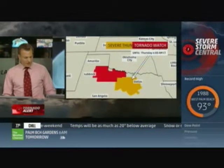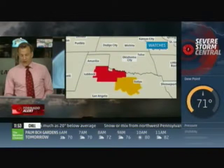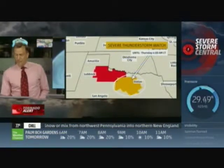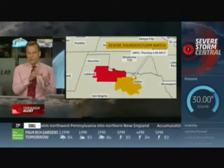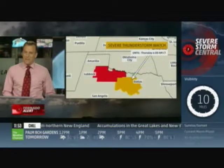We have tornado watches and severe thunderstorm watches that have been issued. Our severe thunderstorm watch goes until 4 o'clock in the morning, and that, by the way, includes the Dallas-Fort Worth metro area. So we're going to watch these storms congeal and slowly make their way toward the Metroplex, probably during the middle of the night.